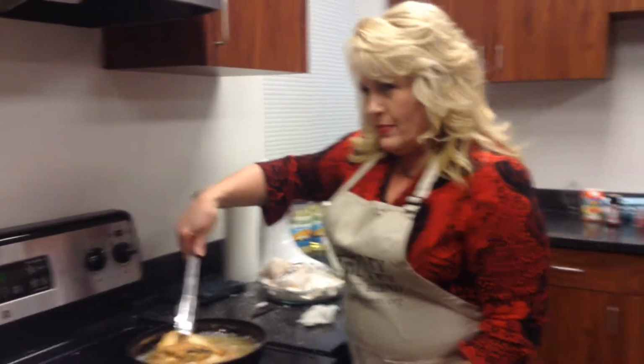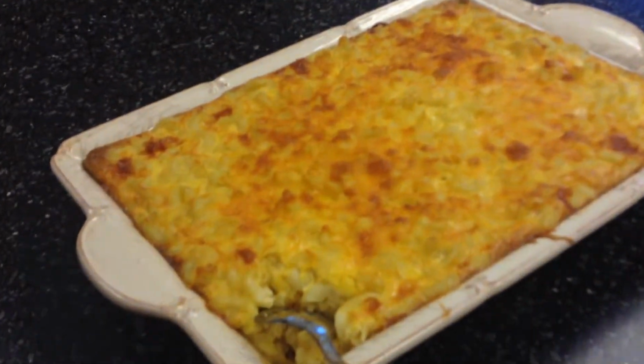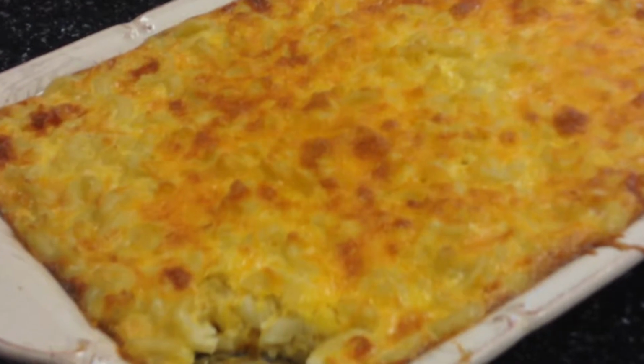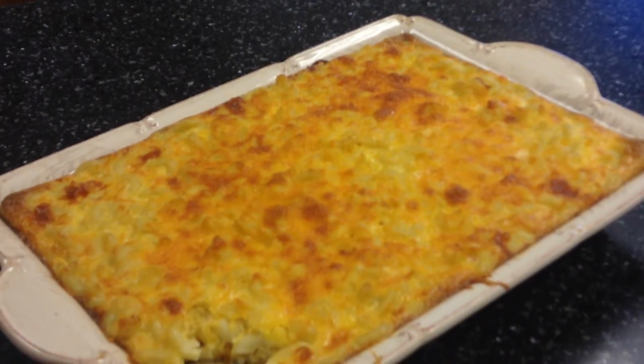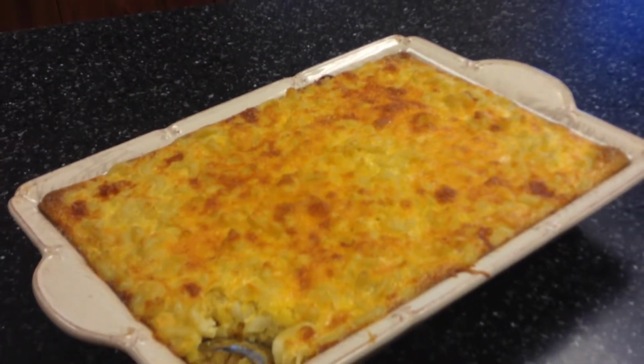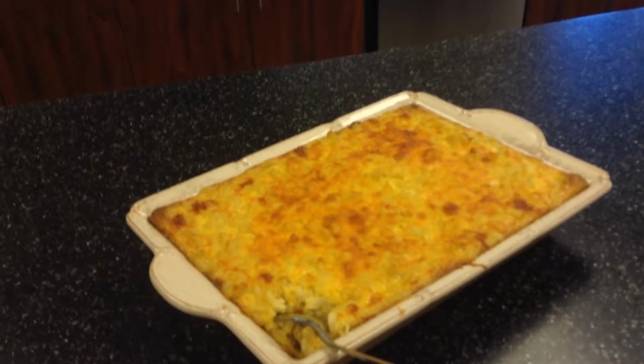Here's our final macaroni and cheese. It's really good. Got just a little bit of brown on the top, golden brown. Yeah, it looks great.